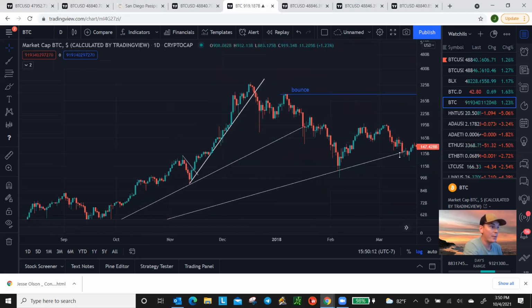We don't have to worry about it yet, because first we've got to worry about nailing wave 2 and then wave 3. Obviously, as Tech Dev said, this is not financial advice. I don't do that. This is just charts and ideas, and this is just my thought process.